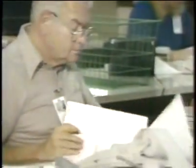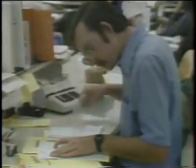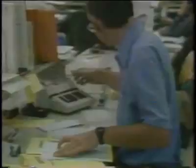As for the future, don't expect robots to conduct your audit, but you will see field auditors that can unearth a questionable deduction, calculate the new tax and the interest, and do it all, of course, on their portable computers.